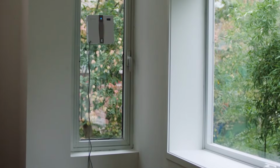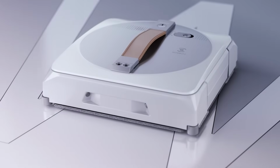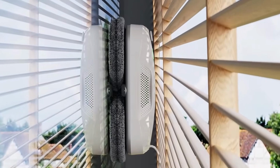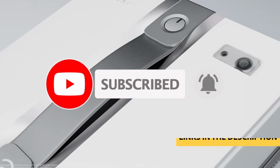I ran each one on floor-to-ceiling glass, on frameless windows, on outdoor high-rise glass, and on the kind of filthy windows that haven't been touched in 2 years. Stay with me, because the number 2 pick on this list has a feature that changes everything for people with frameless glass. And almost nobody is talking about it. And the number 1 pick? It's not even close. Let's get into it.